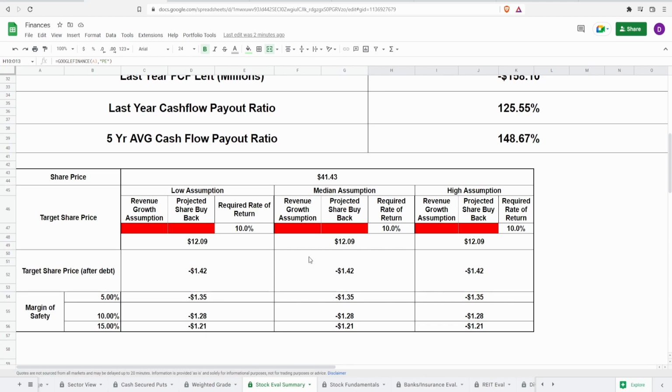Discounted free cash flow uses cash flow and revenue growths. PE doesn't, right? PE just takes the current price and then divides that by the current earnings. It doesn't extrapolate into the future. I am extrapolating into the future. So that's essentially what that does.